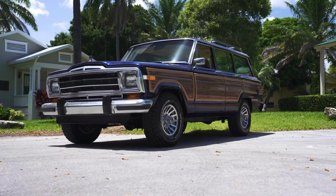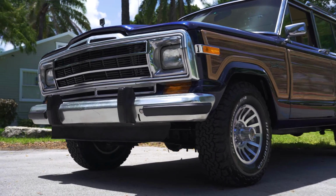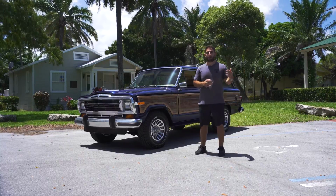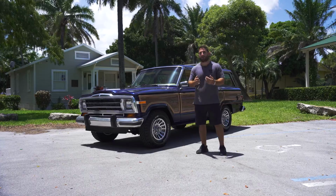If you were to look at this in the early 2000s, it's likely you could have picked one up for next to nothing. Now they're one of the most desirable cars on the market. I've been fortunate enough to sell many of them, and this one was the cleanest one that we've had, so I wanted to show you guys around it today.